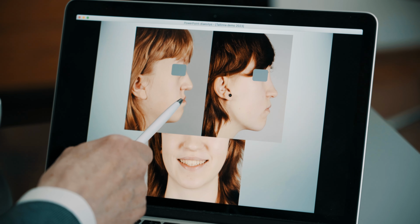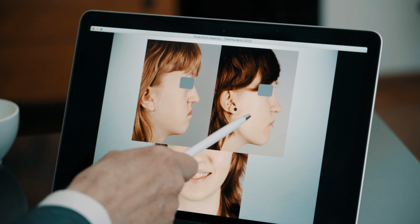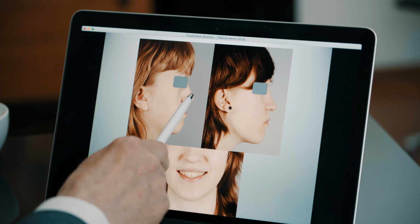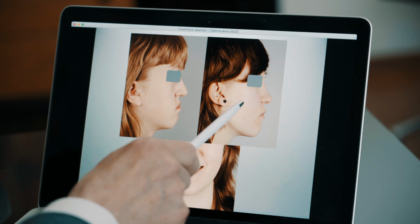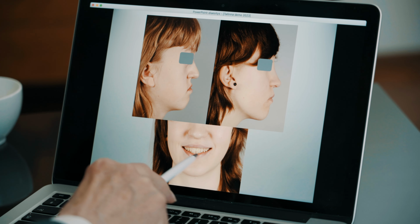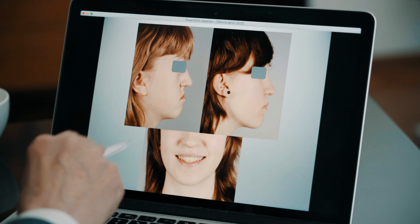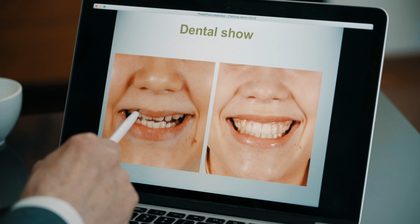Another teenage patient, the same problem, inability to show teeth when smiling, and we have shifted only the upper jaw in front, and then we have adjusted the smile line so that the smile becomes optimal. This is the very important step of the procedure. And this showing of the teeth is called dental show.